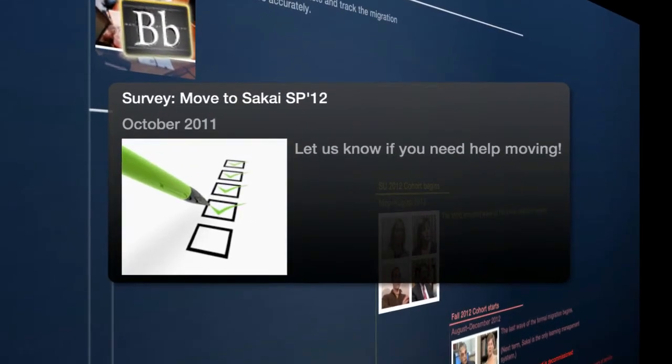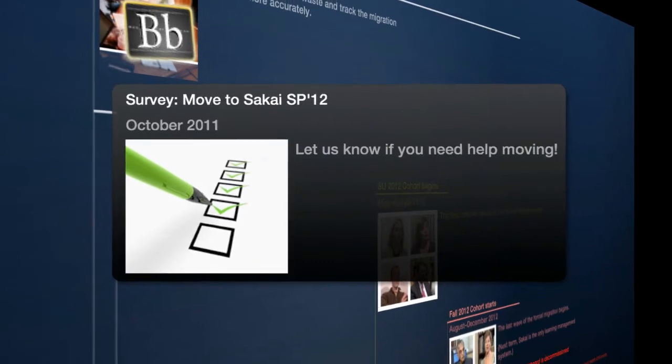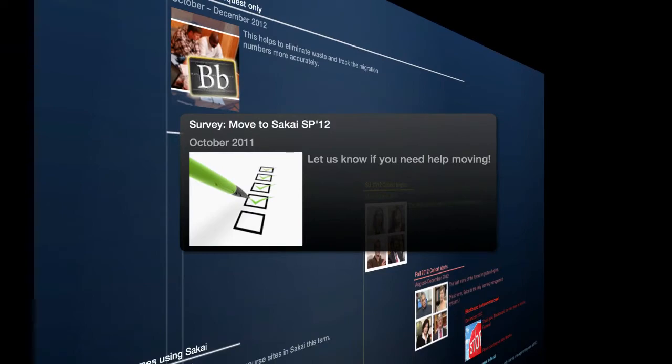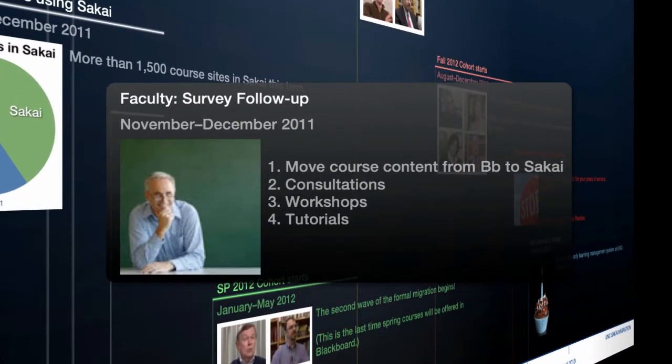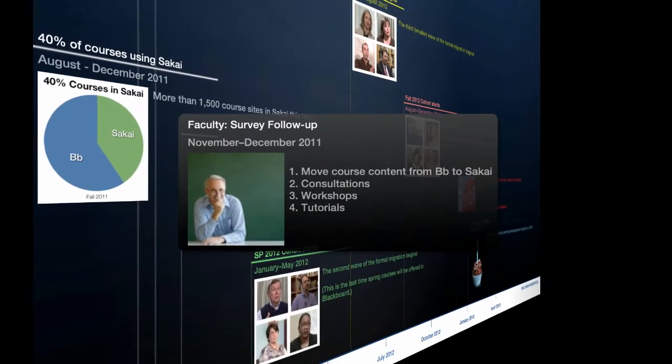We're sending out a survey to Blackboard instructors asking them to let us know if they want to move before the spring 2012 and if they need help moving. Immediately after, we'll follow up directly with those faculty who want to move for the spring to get them connected to the resources that exist.